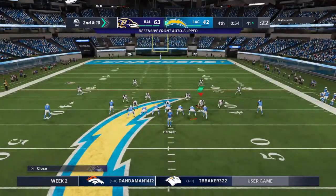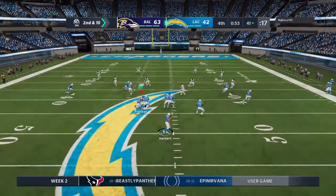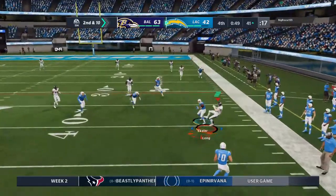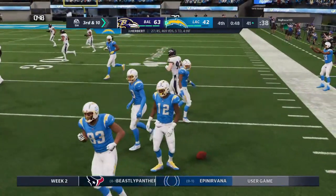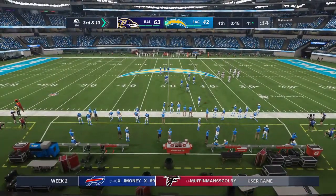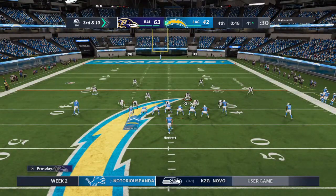Here now is 2nd and 10, again from the 41. To throw again, Herbert. Eluding the pressure right. That's incomplete. Nearly another pick. My goodness. Well, he certainly did a nice job improvising there, extending the play, hoping someone would come open downfield, but they never did.